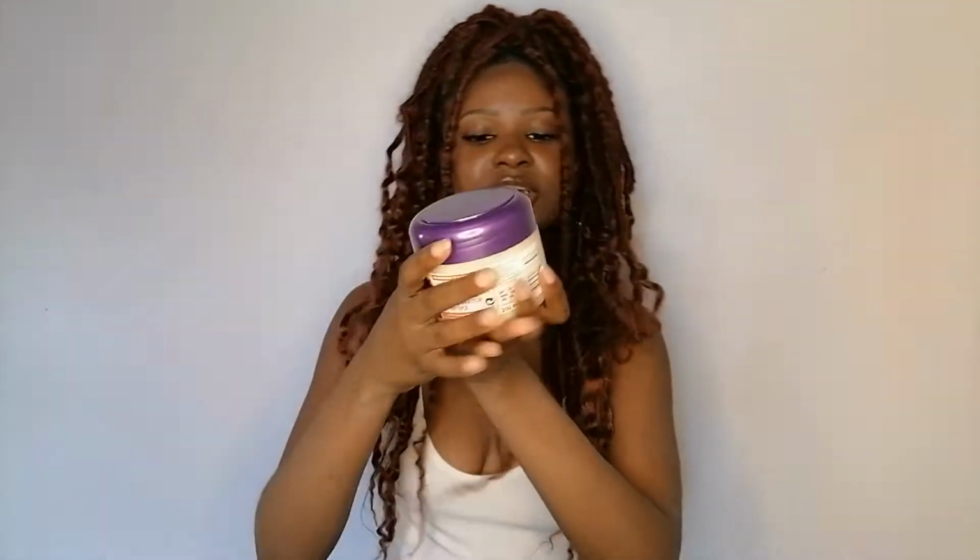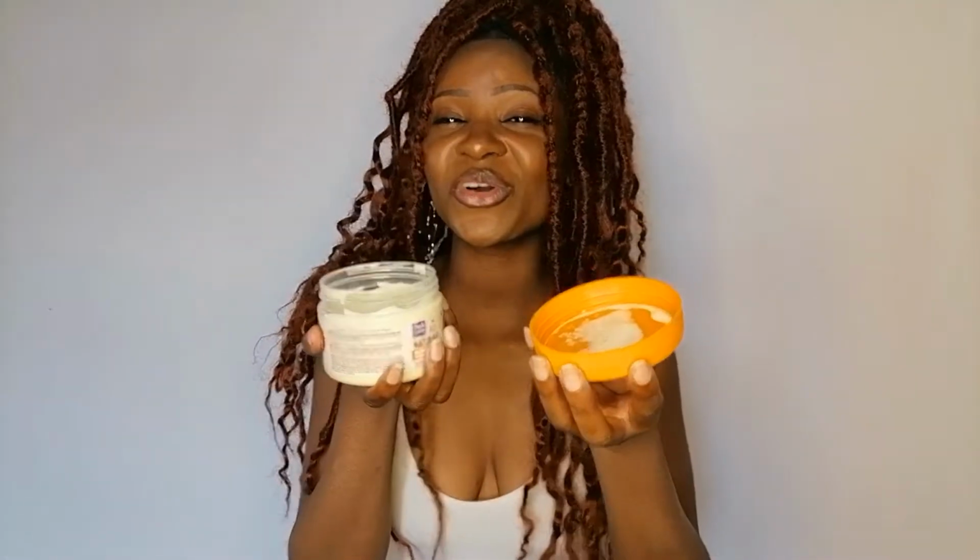So I know the reason why most of you came here is to see what's in my goodie bag. So let me just wipe my hands so that I don't, I'm just gonna put it into my braids so that I don't have product in my hair and product contamination. Like, it smells so good you could almost eat it. Don't eat it, folks.